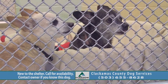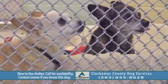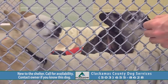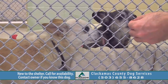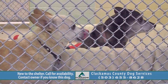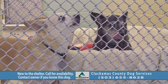You do like the treats, though, huh? So at this point, they're not on the adoption trail. We're still trying to work with them, trying to get them over their shyness. Yes, I know. It's so scary, all this loud barking, huh? So they're pretty bonded. We're not sure if they're going to go out together at this point, or if we're going to work on getting them to a rescue possibly that could get them out into a home together.